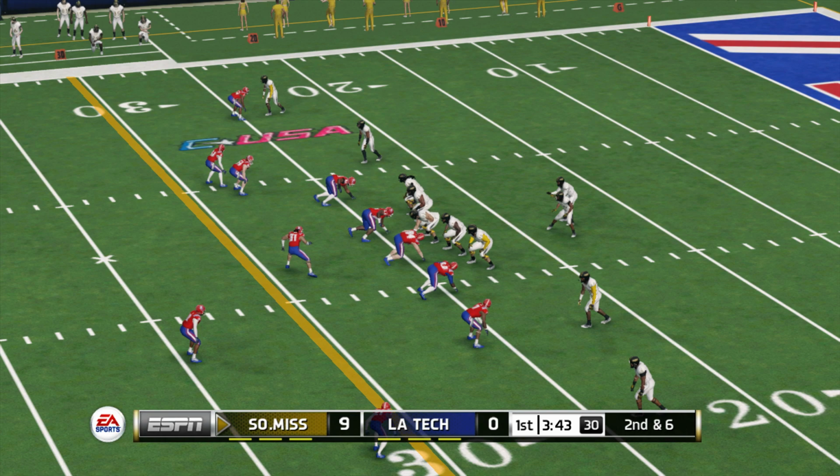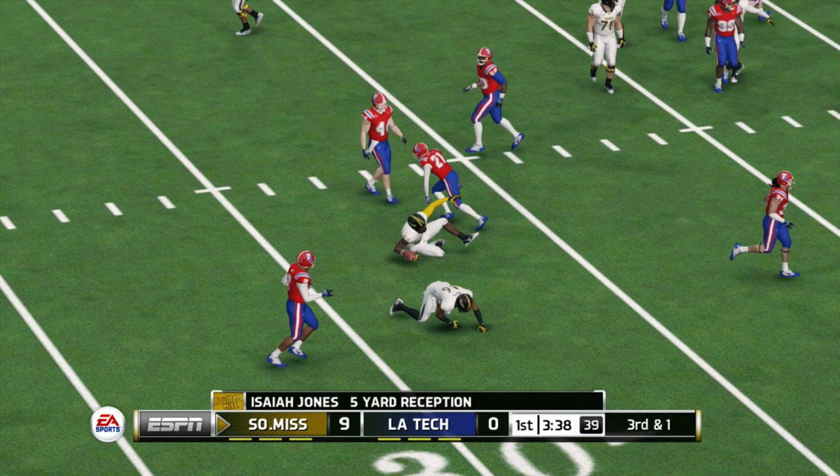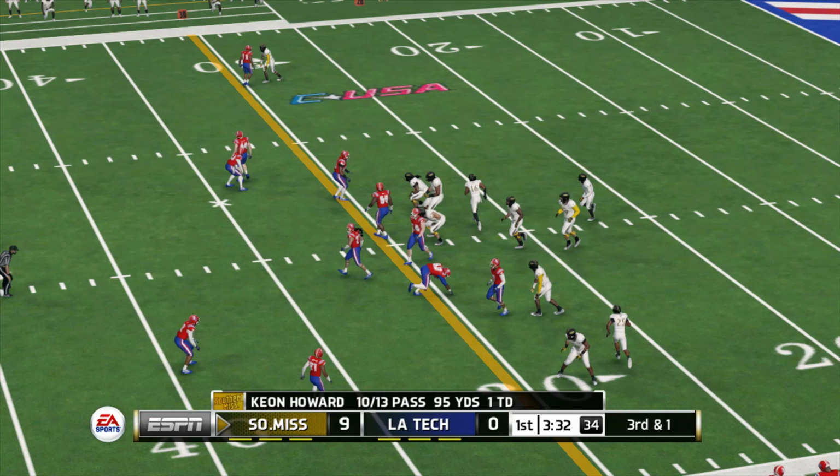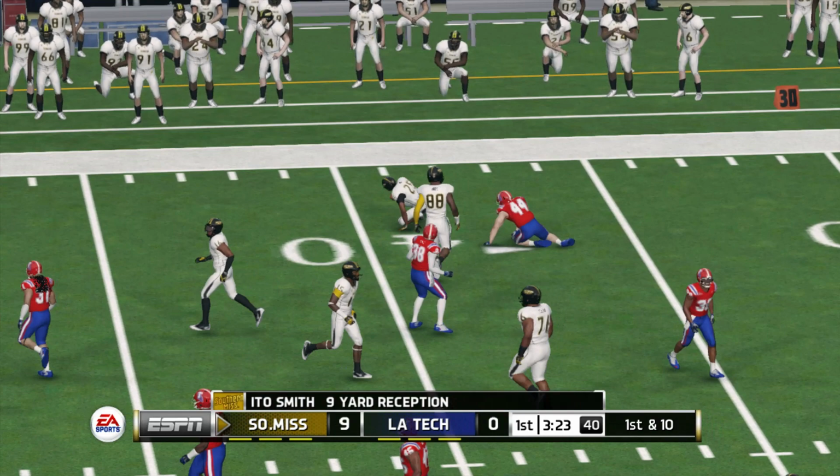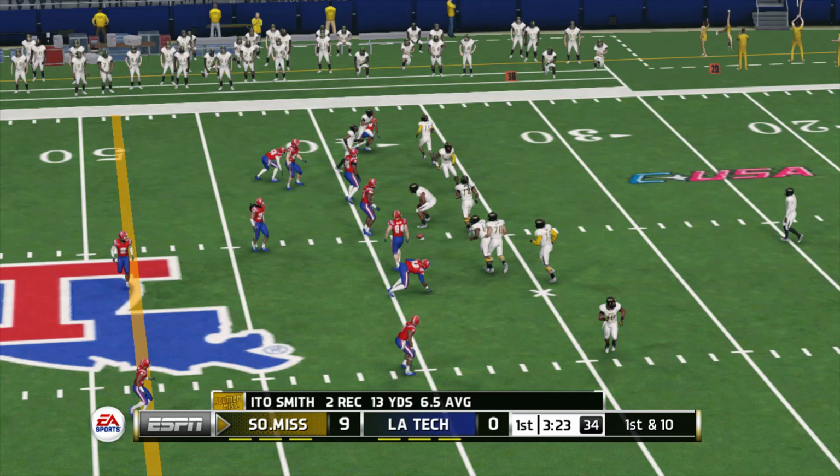Got it and brought down immediately. Call it a gain of 5 yards. That'll make it 3rd and 1. Tailback with a catch and up for the first. Brought down to the 38-yard line. That's good for a gain of 9 yards. That makes it 1st and 10.